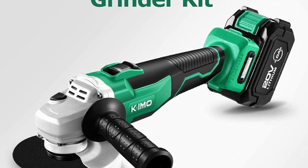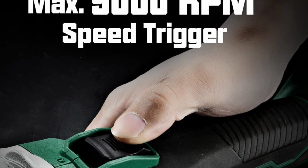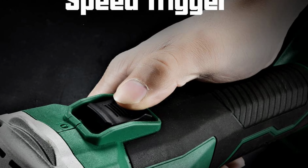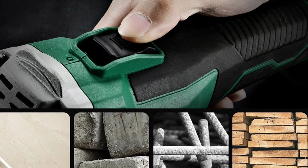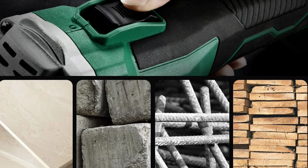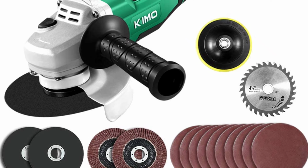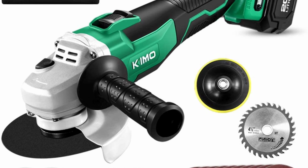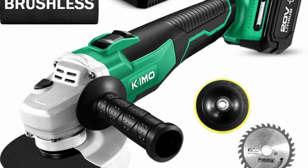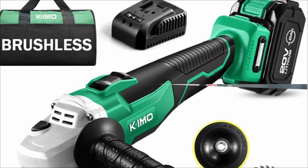The left-mounted slide switch with quick-off feature is great for added safety. The removable, forward-canted side handle is perfect for improved control and comfort for right and left-handed users. The compact and lightweight design at 4 pounds is perfect for greater control and maneuverability, especially in overhead applications. The low-profile gear case is perfect for getting into the tightest areas. The small diameter grip is comfortable and reduces fatigue.